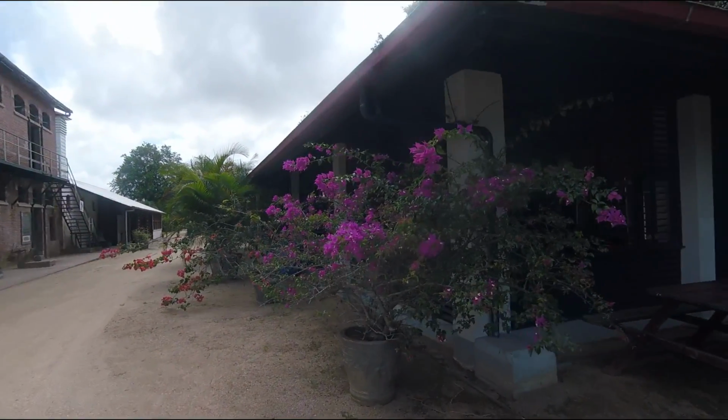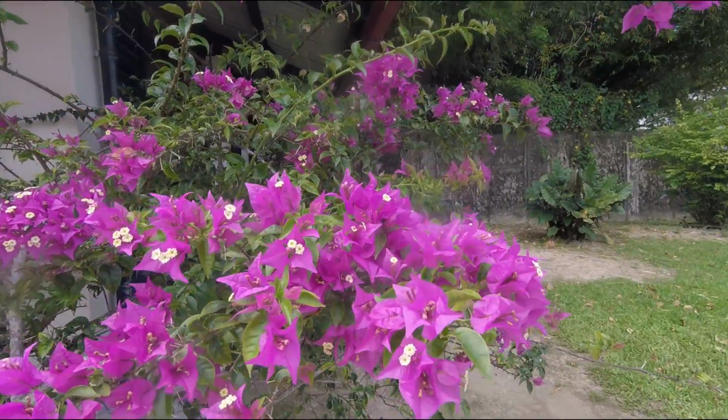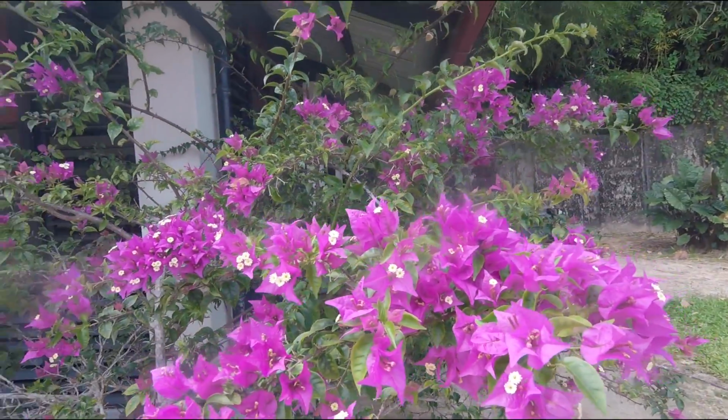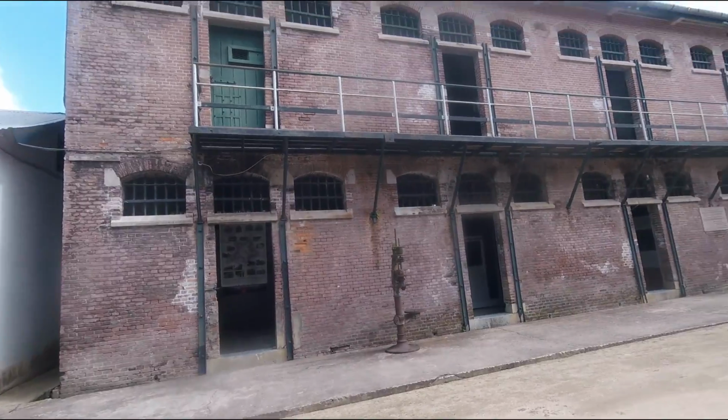Look at these beautiful purple flowers. My favorite color, so pretty. Funny to see this on the grounds of an old derelict prison.